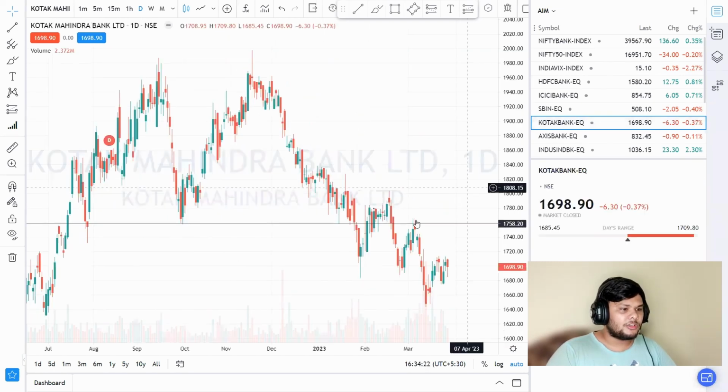Now let's look into Kotak Bank. In Kotak Bank, you can clearly see here that it continuously tried to close above that higher side, but it could not sustain that. Today market opens gap up and it continuously shows negative movement here until 1685. Right now it trades around 1700 level zone. So if tomorrow market trades below that round level 1700 and shows negative movement, then you can take trade for buying.